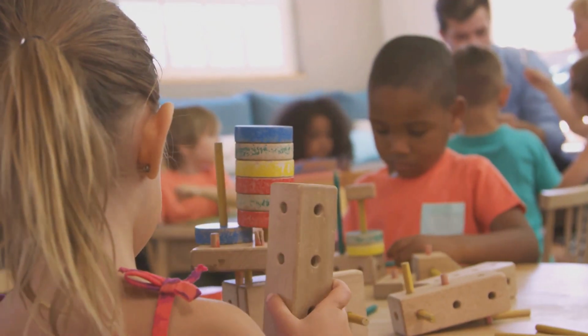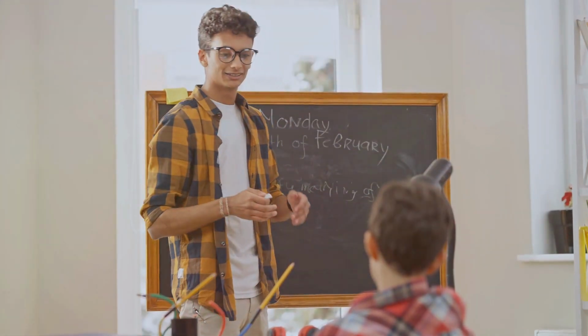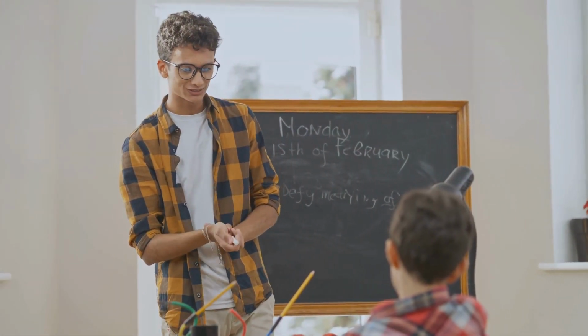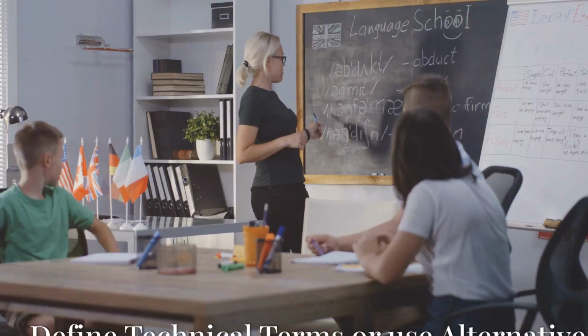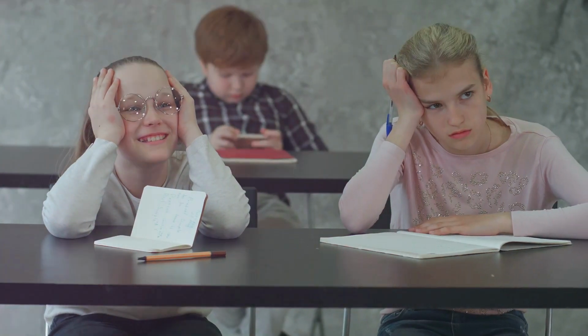Start with the basics, define those tricky terms, and build up gradually. And here's a pro tip: use clear, concise language that everyone can understand. No need to overcomplicate things with jargon and technical terms. Keep it simple, keep it relatable.